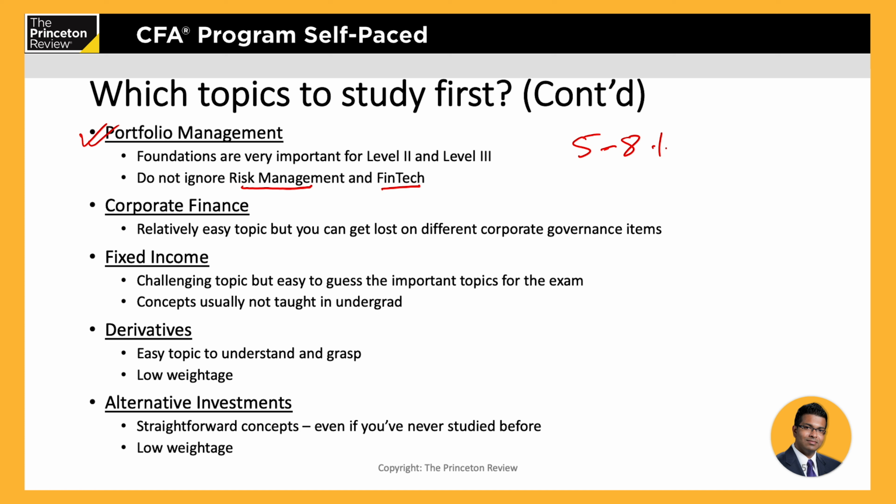However, portfolio management takes longer for people to learn, but it's only 5 to 8% in level 1. Do not take it lightly, because the foundation you're going to learn in portfolio management is going to be extremely important in level 2 and level 3. In level 2, about 20% of the exam is from portfolio, and in level 3, it's about 35 to 40%. So the reason they have a lot of readings is they're trying to build the foundation, but the reason we've put it right in the middle of your preparation is because it's only 5 to 8%.